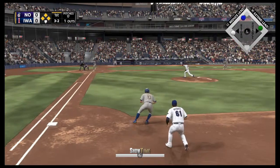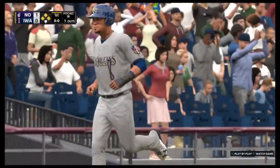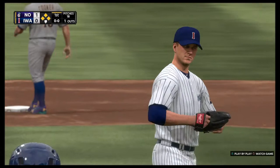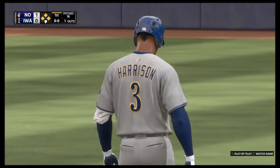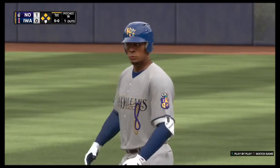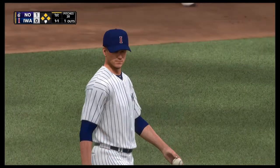Another full count pitch on its way. And that misses. Ball 4. A run will come in to score. Man, it's been an absolute nightmare start to the game, and the nightmare continues as he walks in a run here in the first. The wheels are not completely off the bus, but they're definitely wobbling. We'll see if he can limit the damage going forward.